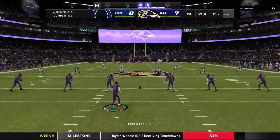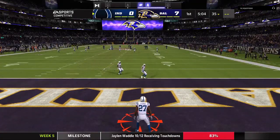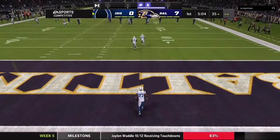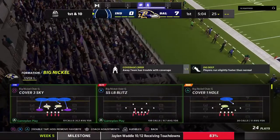After the touchdown, out is Prater to kick. And no effort to bring this one out. It's a touchback.